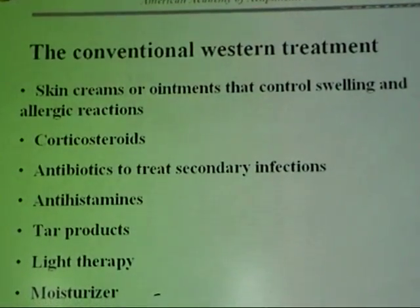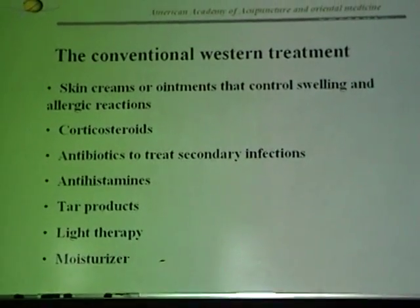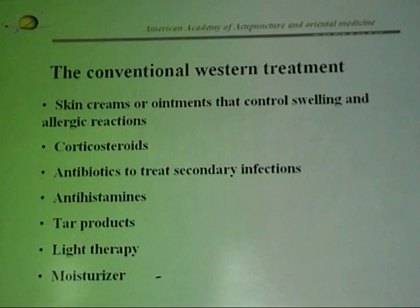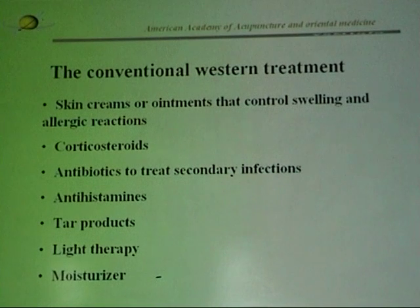The conventional Western medicine treatment includes skin creams. The skin creams just control swelling and allergic reactions. Mostly the doctor prescribes corticosteroids, antibiotics to treat secondary infections, antihistamines, tar products, light therapy, and moisturizer.